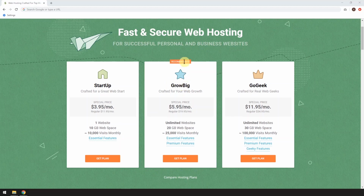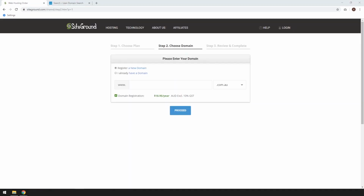Grow Big, a couple dollars more. It's the recommended one because you get unlimited websites, and that's 25,000 visits you can get a month. And Go Geek, it's the more advanced one for like professional web developers and coders. We'll just use the Startup for this.